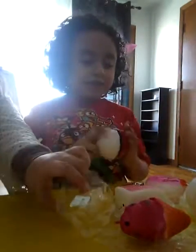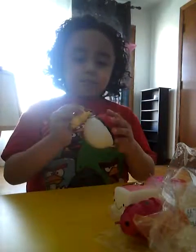I like Pikachu. This cost $3.99, people. You can buy those characters at Chinatown. And a Pokeball. Watch, it comes together. And I bought this, his little pin so you can put it on your chair.